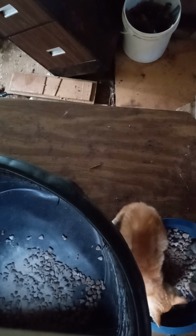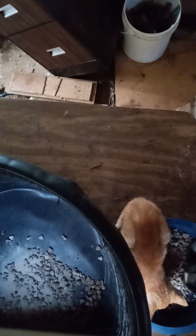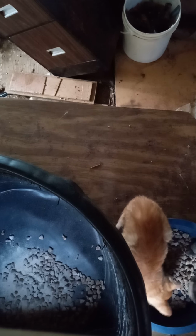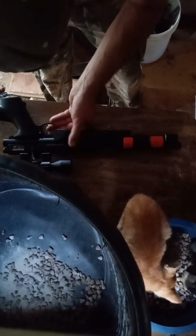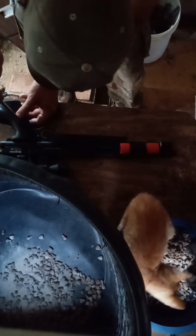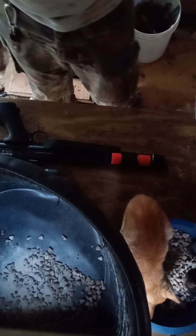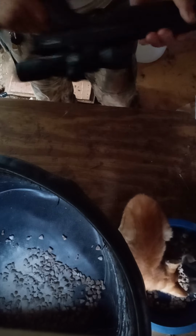Flat tip screwdriver I need. Still a little loose, but it's better than it was. Okay.